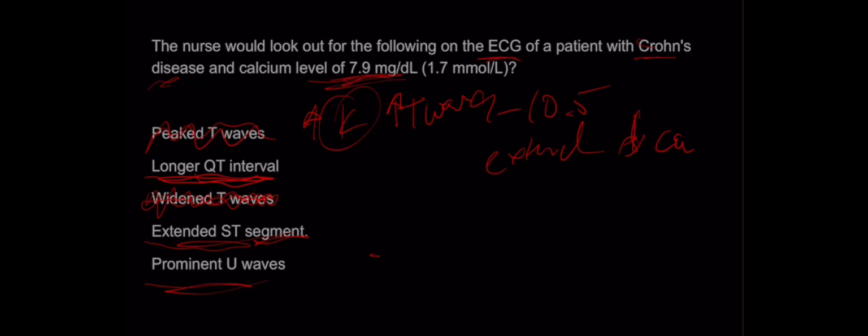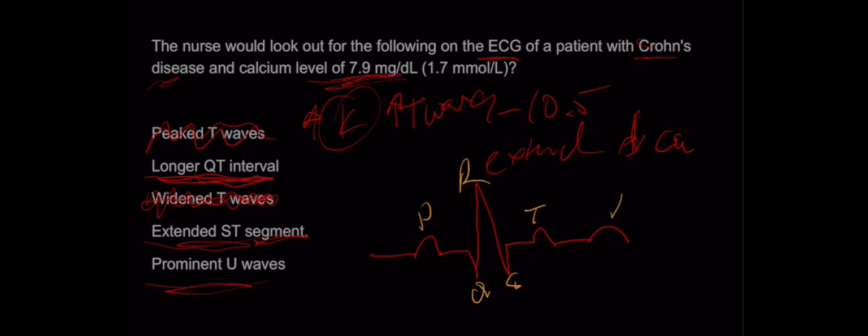Remember the U wave? Here's your P wave on the EKG: P, Q, R, S, T, U. You just keep going in different directions. P is on top, Q is on bottom, R is on top, S is on bottom, T is on top. And then the U wave is only seen in low potassium. So the only ones that mess with the intervals and the segments with low calcium are the extended ST segment and the long QT. Prominent U waves are seen in low potassium.